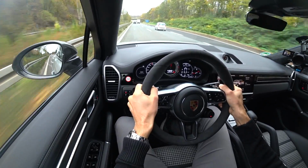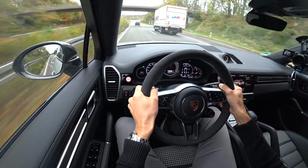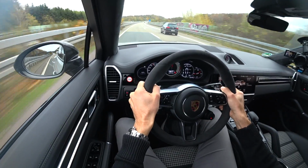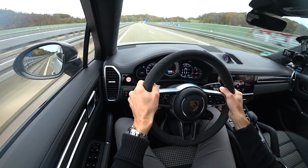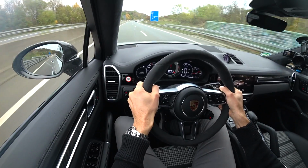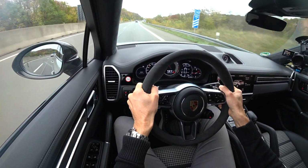So now I have to, of course, pay attention to the other cars right here. And I don't have to raise my voice that much, although we're driving really, really fast. And I'm absolutely in control of that vehicle. That is one of the most unique things. Once again, reducing the speed. Easy task for that car.